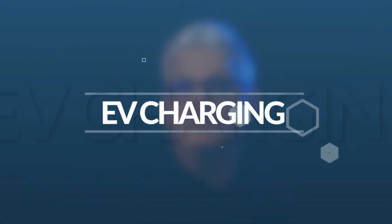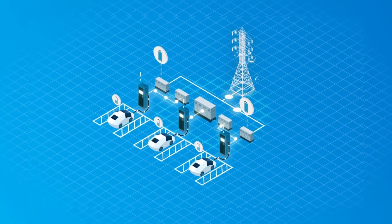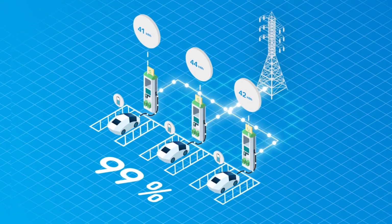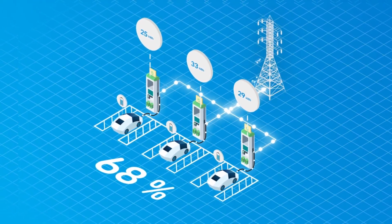So how can it be used? Here are three relatively simple examples. In EV charging, the biggest complaint of drivers is not receiving the energy that's advertised. The advantage of using ring topology is that you can deliver the advertised rate 99% of the time compared to 68% for a typical DC rapid charger.